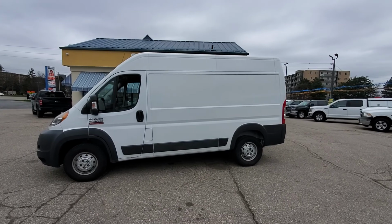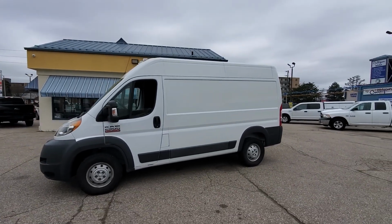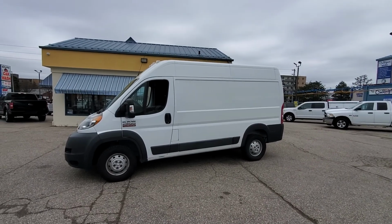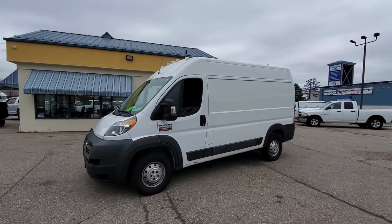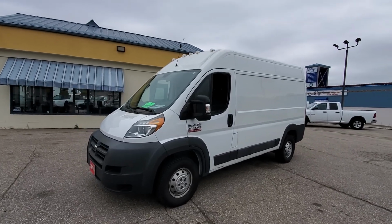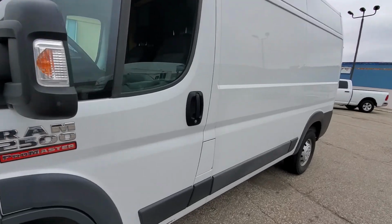Today we're in Brantford and we're looking at this 2016 Ram 2500 Promaster van. It's got 88,000 kilometers on it. Overall, pretty decent shape. No major issues. There's some dings and dents here and there, but nothing past expected for a work vehicle.